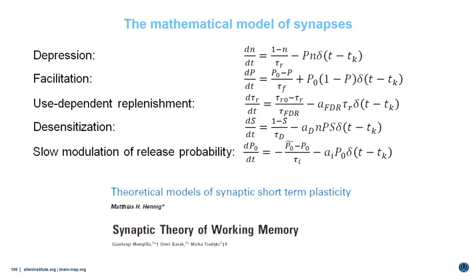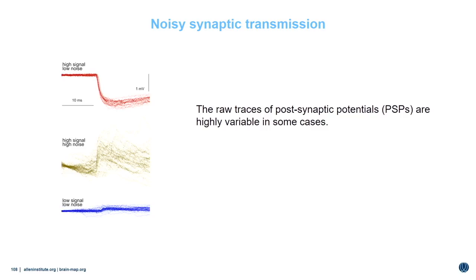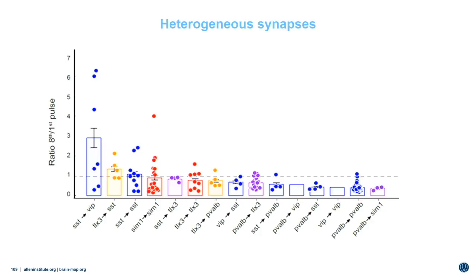So our model considers these 5 gating processes. In the experiment, to measure PSP, we stimulate presynaptic neurons using spike trains at fixed frequencies. Not surprisingly, we found that synaptic transmission is very noisy. As you can see here, PSP traces can be highly variable in some cases. If synapses are homogeneous, we can average them to reduce the effects of noise. However, they are not homogeneous, even when they share the same pre- and postsynaptic neurons.